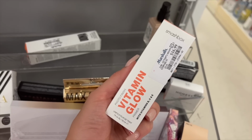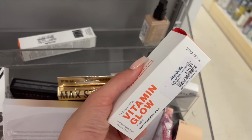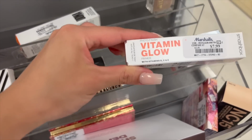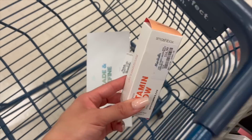And then we have some Smashbox. This is the Vitamin Glow primer. I tried this a while ago, and it's $17 here. Normally these are double the price, so I may get this to try it out again. Oh, this is a mini primer. I might just get the mini, actually. It's $8. Let's do that instead of the big one. I don't need this big size.